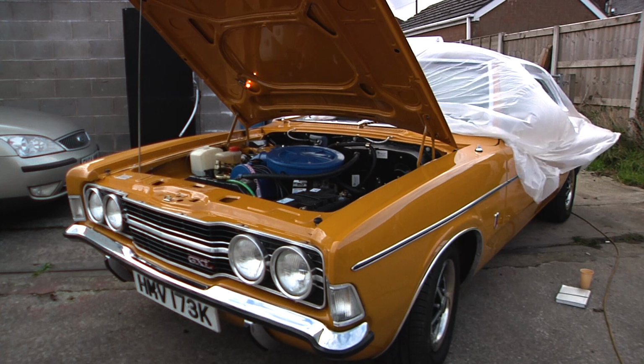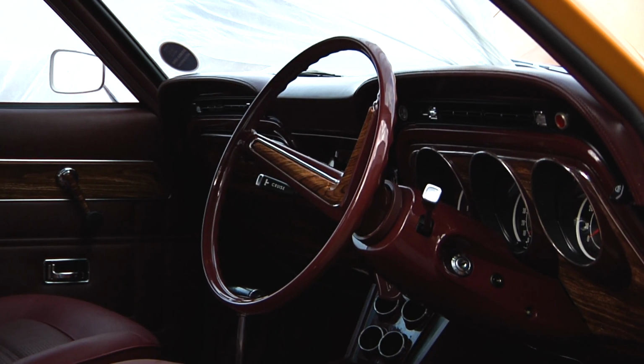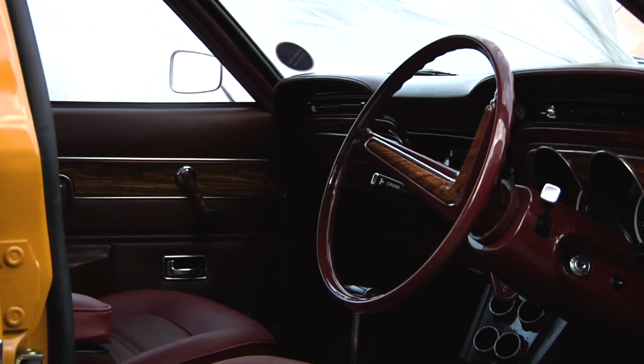The thing I enjoy most on restoring them, it's the easy one to answer, is driving them. So easy.